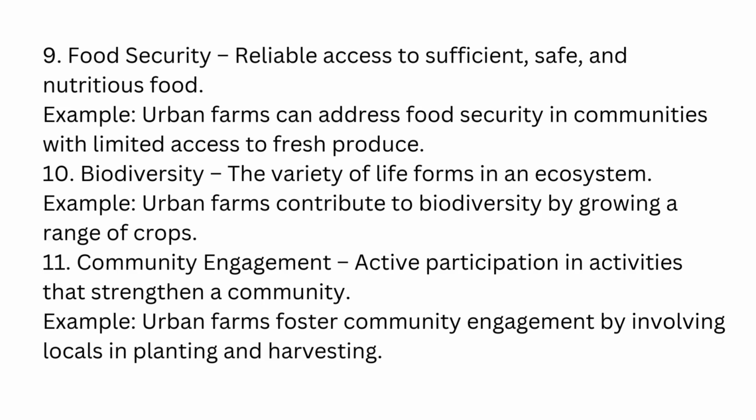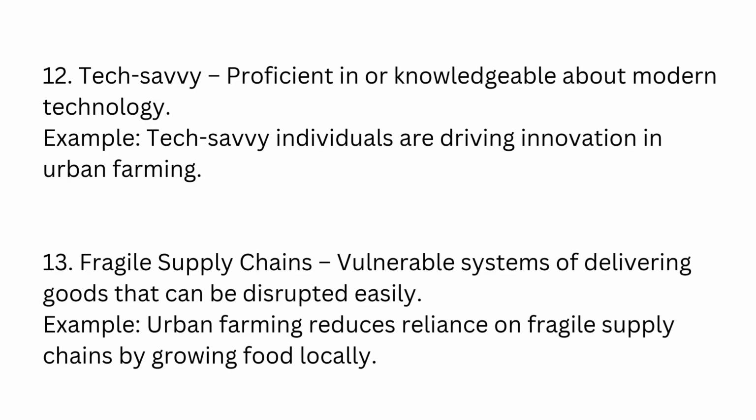11. Community engagement, active participation in activities that strengthen a community. Example: urban farms foster community engagement by involving locals in planting and harvesting.